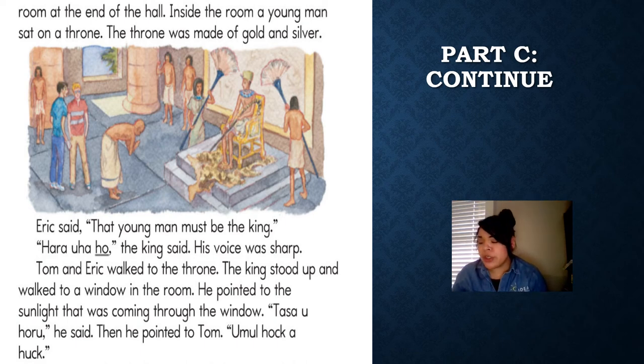Now, which one do you think is the king? The old man or the young man? Everybody, get ready. The young man. Let's continue. Eric said, that young man must be the king. Hurrah, uhu, ho, the king said. His voice was sharp. Now, what I want you to do is I want you to say that. Hurrah, uha, ho, like the king said, in a sharp voice and mean voice. Are you ready?